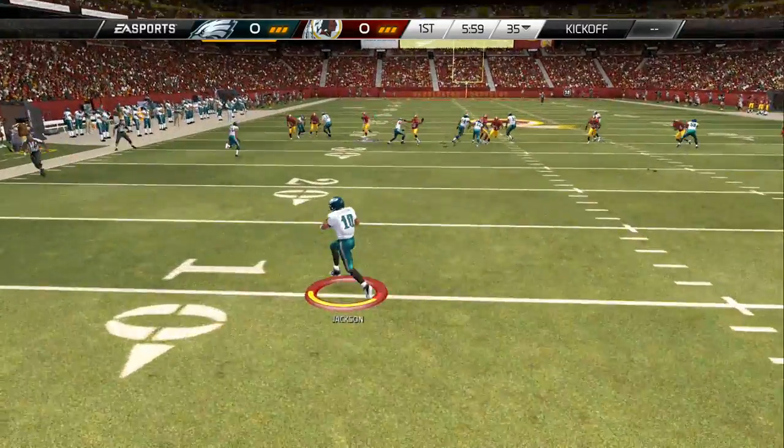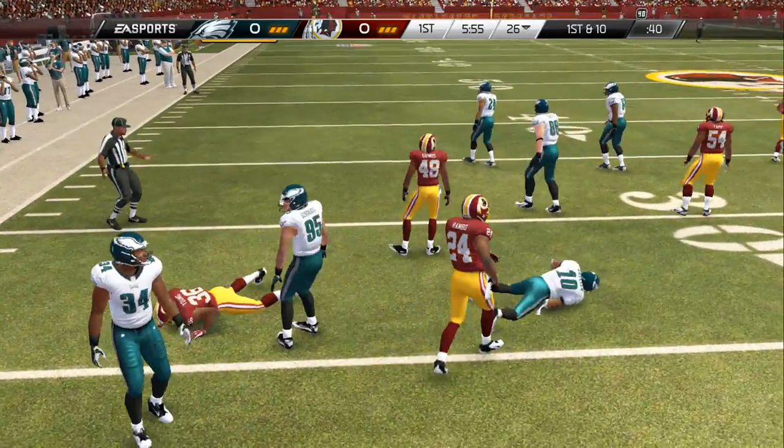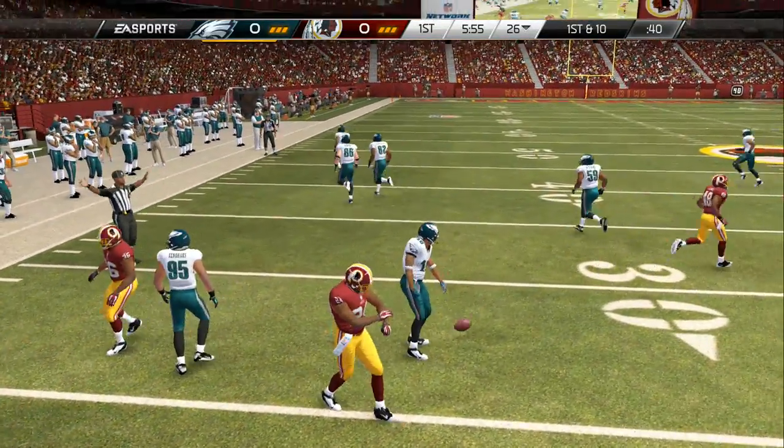DeSean Jackson with a chance here on the kickoff. And the tackle's made right around the 26-yard line.